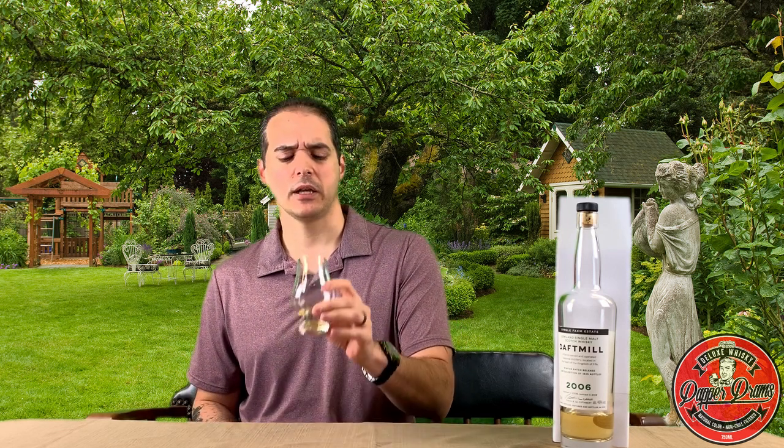Very nice. The finish is medium, medium short. Oaky. Lemon lime. Some pineapple. Not bad. As far as the mouthfeel goes, light to medium bodied. Creamy. Try a little more.